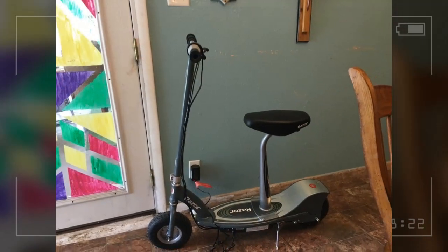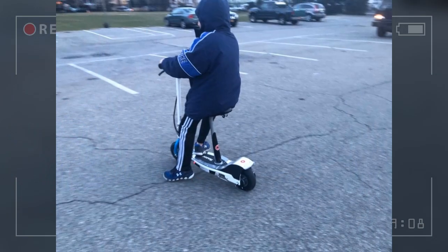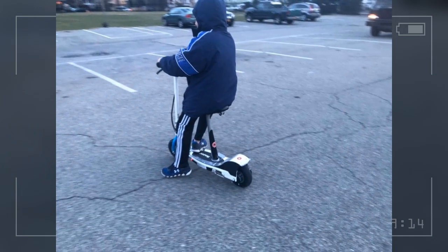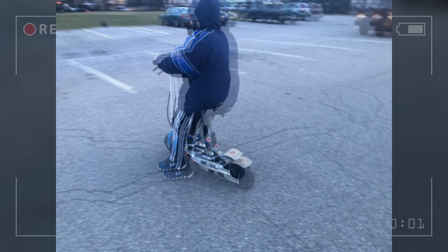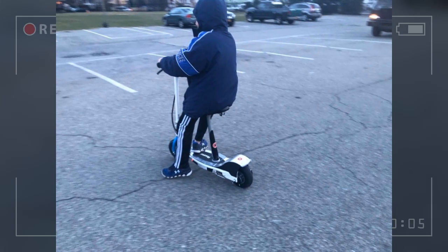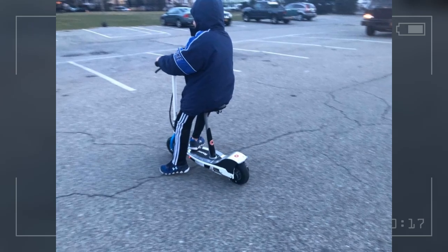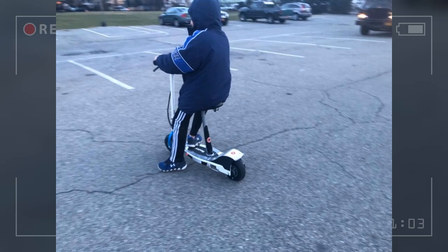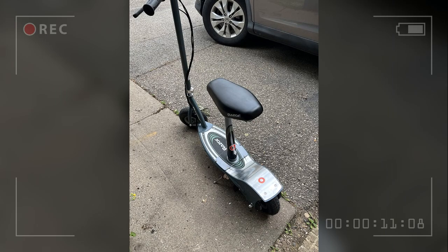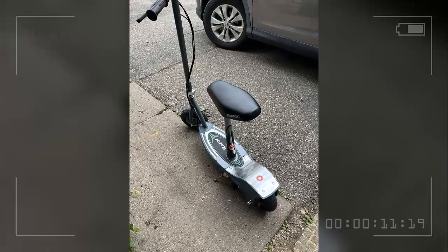A nearby hill, which our reviewer describes as a typical city incline, was conquered with the scooter slowing down but never stalling, which was impressive. The build quality seems robust, boasting solid steel construction, effective brakes, and decent tires. Battery life in terms of runtime also appears ample. Our reviewer hasn't traveled long distances, estimating about 3 to 5 miles of use so far, but finds that their own stamina gives out long before the battery does.